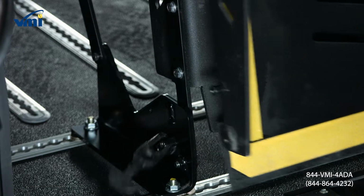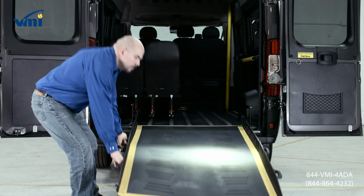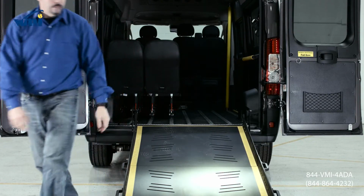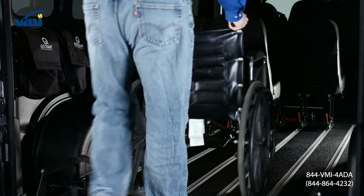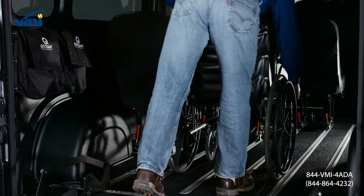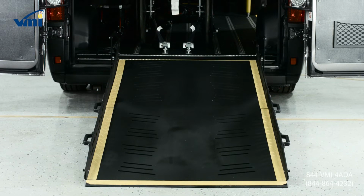The Promaster's manual rear entry ramp has an ergonomic handle to help drivers avoid heavy lifting and unnecessary bending while performing their duties. The Promaster ramp is lightweight and yet durable enough to accommodate up to 1,000 pounds. Ramps are available in 36 or 42-inch widths.